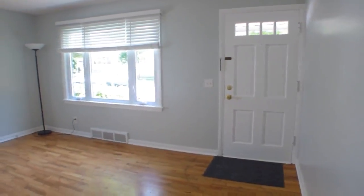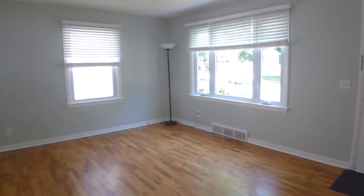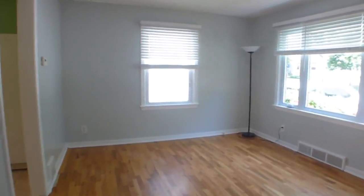Don't let the exterior fool you. This house has much more space than it appears. This home offers two bedrooms and a full bath on the main floor, gleaming hardwoods throughout the living room and bedrooms.